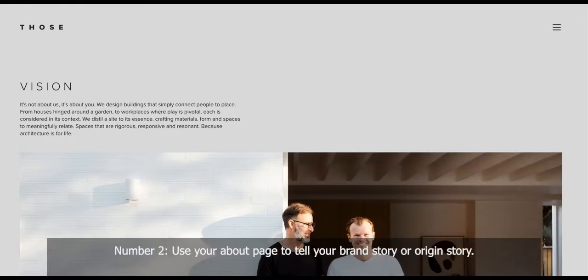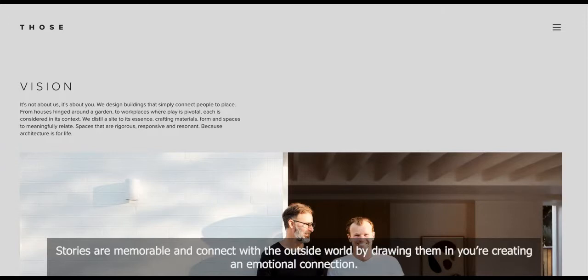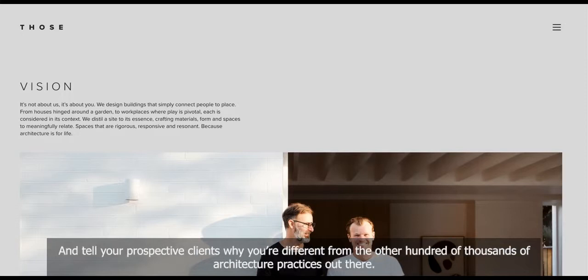Number 2, use your about page to tell your brand story or origin story. So you can weave in emotions, challenges, honest stories about where your practice started. Stories are memorable and connect with the outside world. By drawing them in, you're creating an emotional connection. And tell your prospective clients why you're different from the other hundreds of thousands of architecture practices out there.